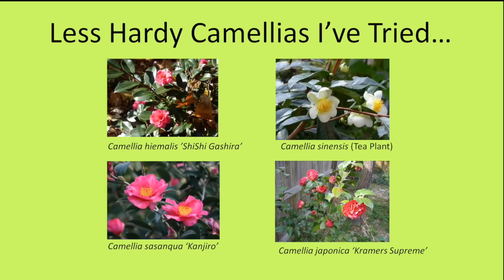So here's some less hardy ones I've tried and managed to kill or almost kill. The little one in the corner there, Camellia Himalayas Shishigashira, which I think in Chinese means lion head. That's a small, low-growing camellia. It's a very nice one for a hedge. I bought these on eBay.